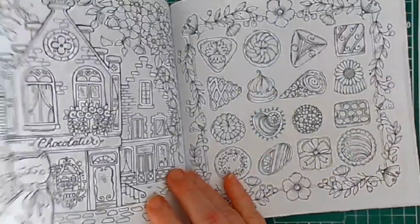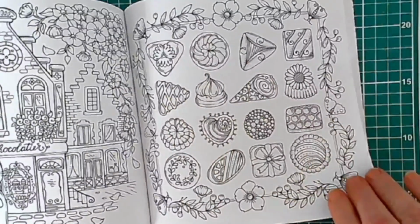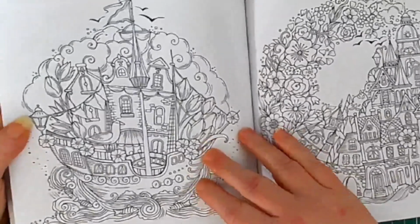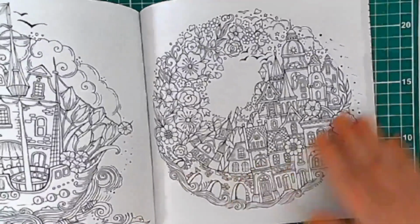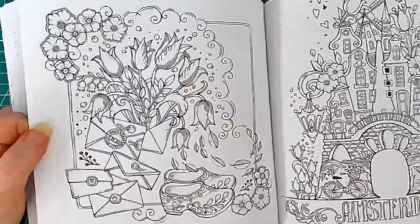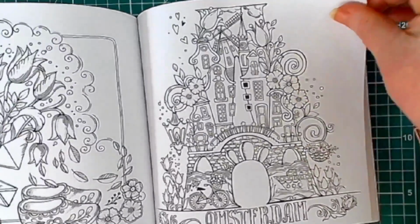There's another wonderful mandala type page. And then we have, of course, the little chocolatier and the chocolates. And each chocolate can be colored on a different day. Ooh, what a nice ship. Definitely a good ship there. And a wonderful little city scene and some Dutch wooden shoes there. Amsterdam.